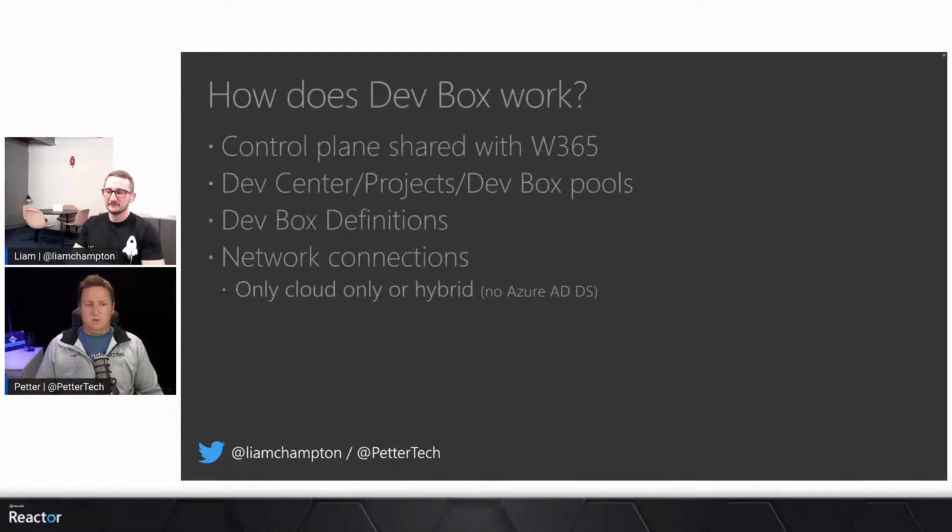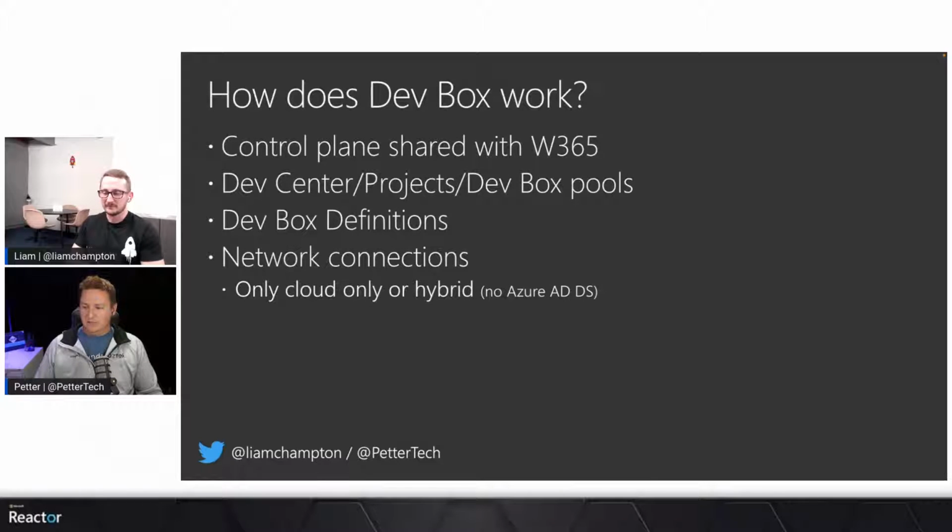So how does DevBox work? Well, like I mentioned, the control plane is shared with Windows 365. If you're familiar with the remote desktop services from back in the day, or some still have them, the gateway, the web access, and all of the infrastructure parts of the old school remote desktop services is within the control plane. So that's where all the magic happens, really.